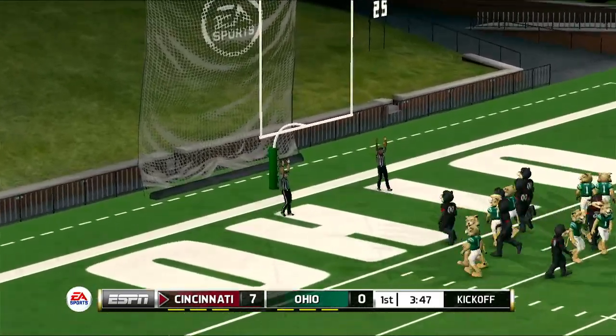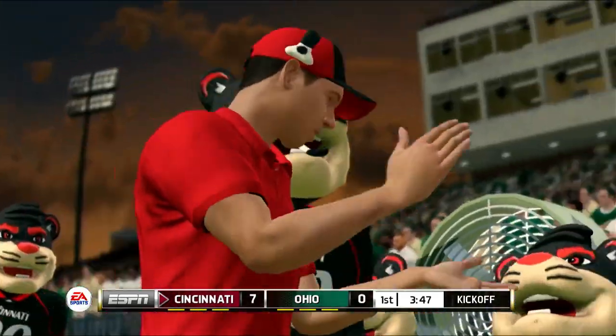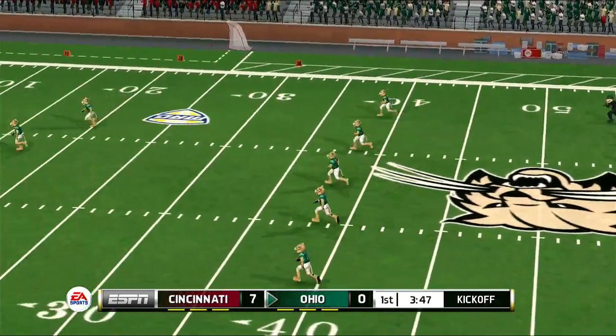He splits the uprights with the extra point. A 9-play, 76-yard drive, and it's good for 7 points. Cincinnati gets set to kick this one away. He kicks it off, and he got all of that one.